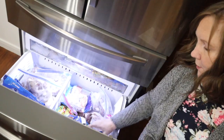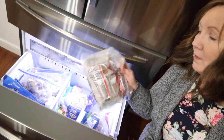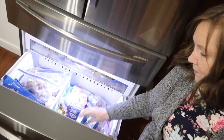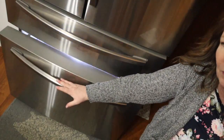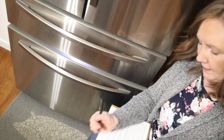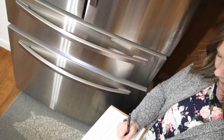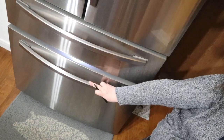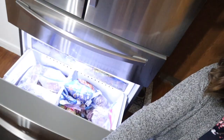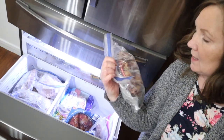Ravioli. That will go excellent with spaghetti and meatballs. This can be an appetizer. Or we can just do like a snack night. I'm going to shut this while I'm talking and writing. It could just be like a snack night, I guess. I'm going to go ahead and write it down. There's actually enough in there that I could make 2 meals out of it. I love buying that. I get that at Sam's. And we absolutely love it.